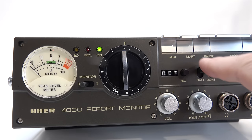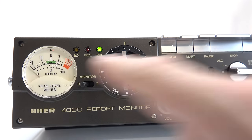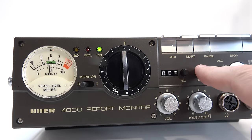On the battery meter here, you can see if I move this switch down, the needle moves into that green section. The further to the right of the green section it is, the higher the power, but I think we're okay there at the moment.